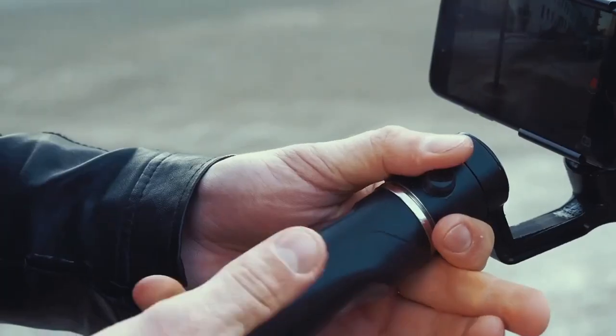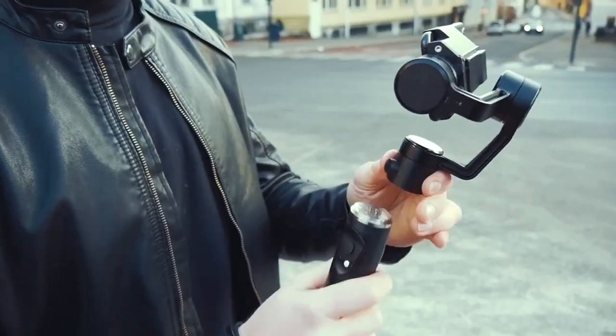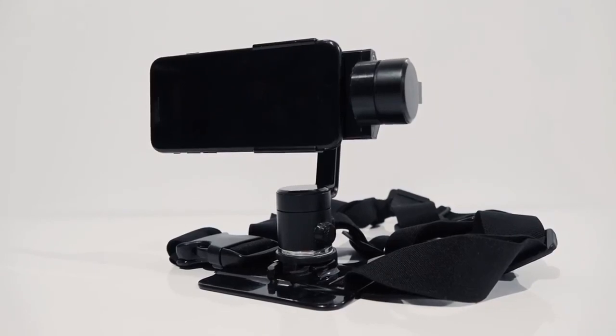One is compact. You can take off the grip, fold it together, and fit it in your pocket. And One works even without the grip, allowing you to attach it to any camera and GoPro mount.